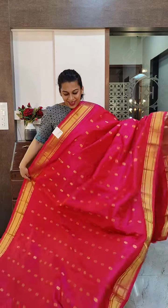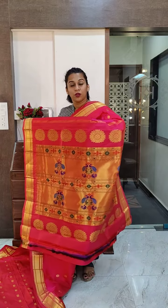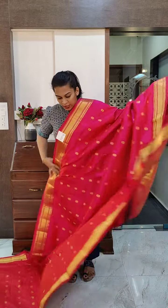That's what I think. So yes, this is the first one, a beautiful pink single colored Paithani with this lovely Maharani pallu, beautiful motif. This is the saree. If you like it, please take a screenshot and send it to me on WhatsApp. Let's move to the next one.